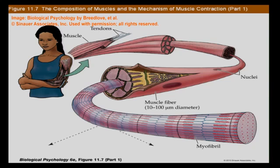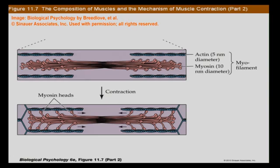Where is this taken from? So here is a big muscle. Let's say this is the bicep of this person. And each one of those big bicep muscles are made up of individual muscle fibers. And the muscle fibers are made up of very regular arrays of both myosin and actin. Okay, so let's look at one of these little segments of a muscle fiber, an individual muscle fiber.